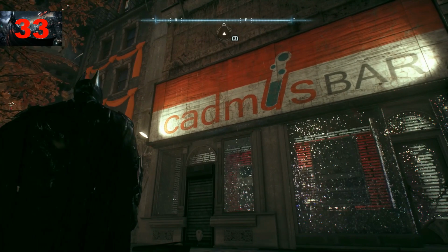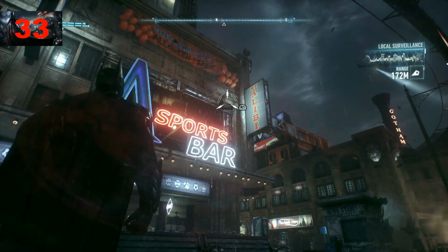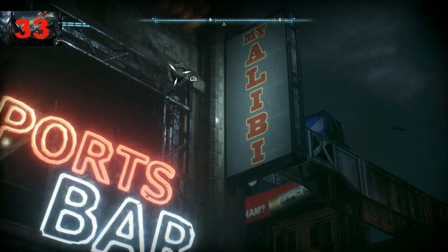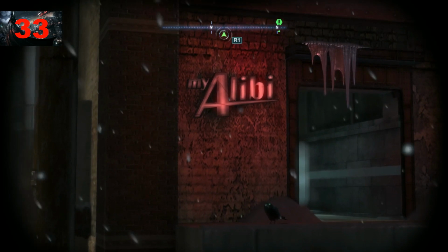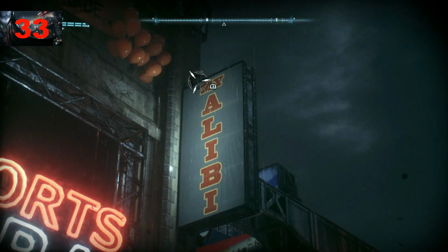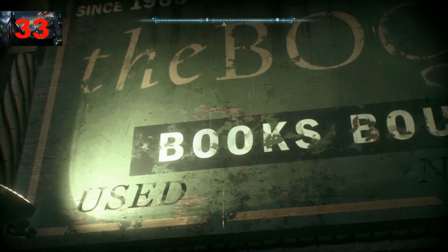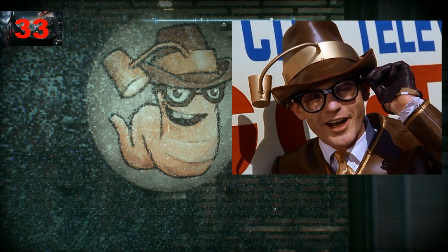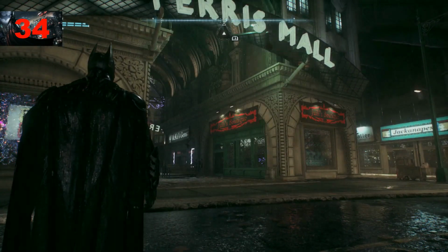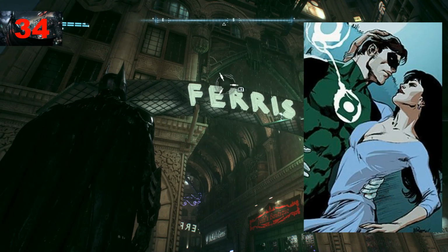Cadmus is a scientific organisation that is involved in genetic research based outside of Metropolis. My Alibi is a bar and side mission location from Arkham Origins. The Bookworm was a villain created for the Batman TV series in 1966. Ferris Mall is named after Carol Ferris, the love interest of Hal Jordan.